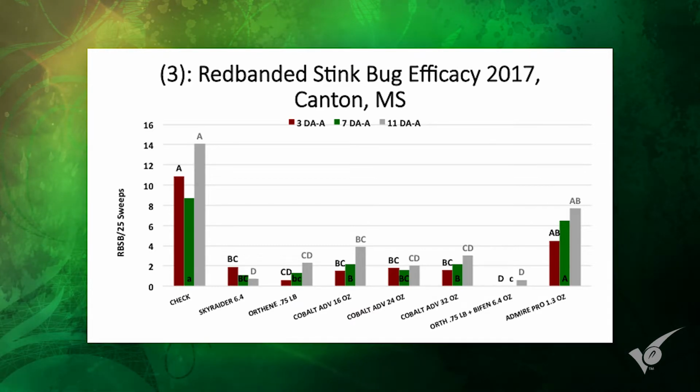And then back in like 2012, when we had a little blip of them back in that time. But you can see most of the products are keeping the red bands below that threshold of 4 per 25 sweeps. But certainly orthene bifenthrin looks really good.